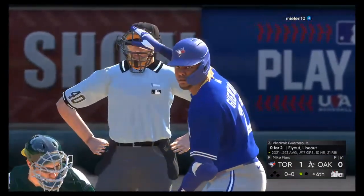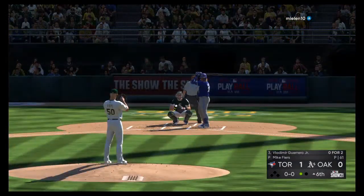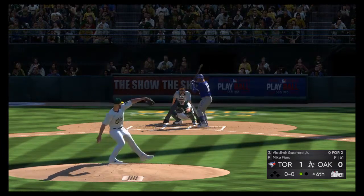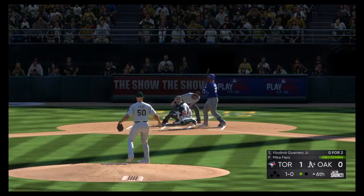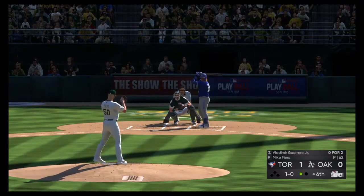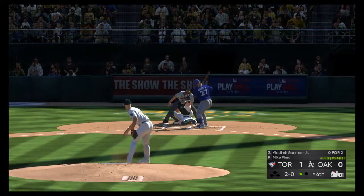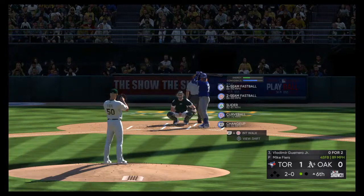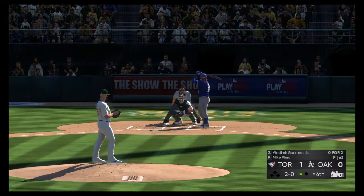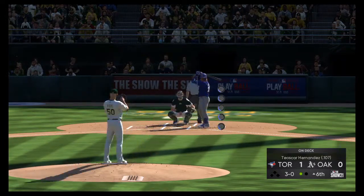Next up, Vladimir Guerrero Jr. And that diamond rating on his card isn't just for show. It'd be tough to argue he's anything but one of the game's best players. Curveball, and that misses in the dirt for ball 1. And that'll miss up and in, ball 2. Too tight with that one.